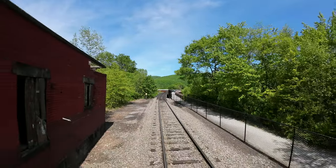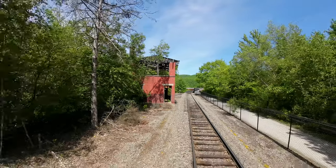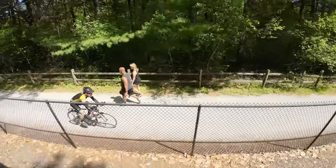The Lehigh Gorge train is going to pop. There's the old signal station. Last used in the 1970s. Oh, he's cruising.